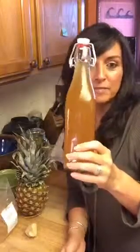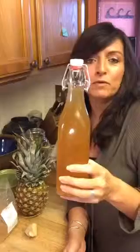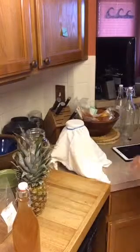I actually stopped it at the early stages of fermenting. So I obviously don't have a way to test how much alcohol is in this, but it does not taste like a lot, or any at all, quite frankly, because it's super light and really yummy. So I'm excited to show you guys how to make it.